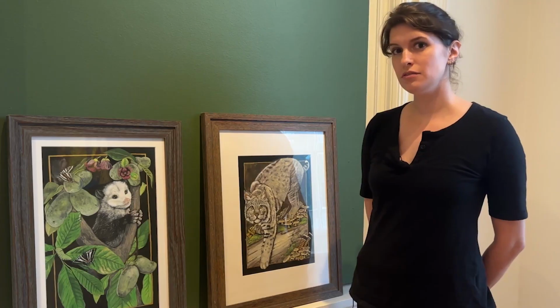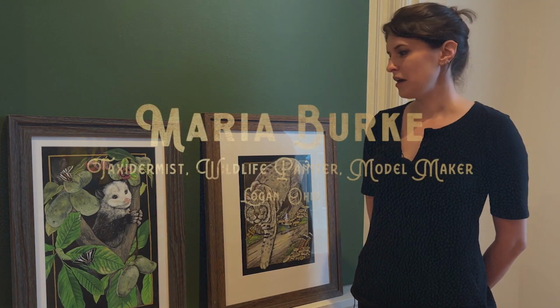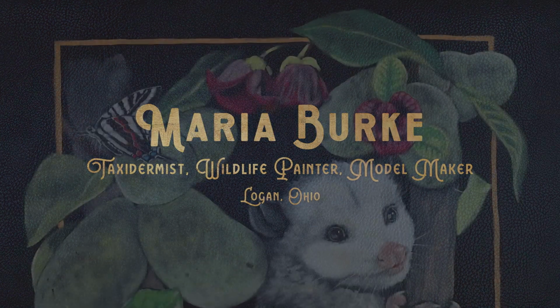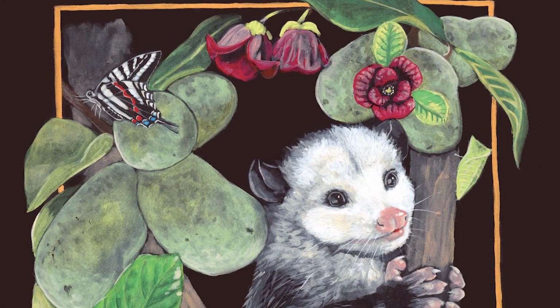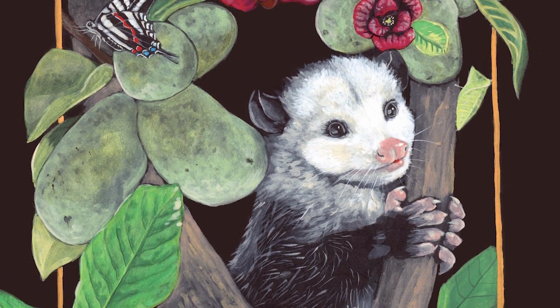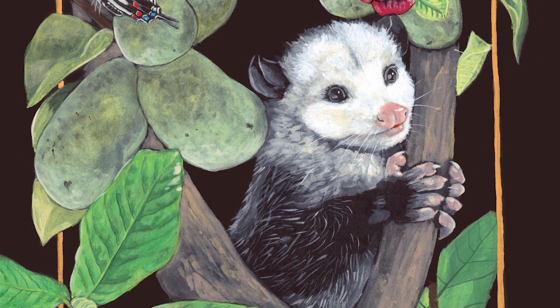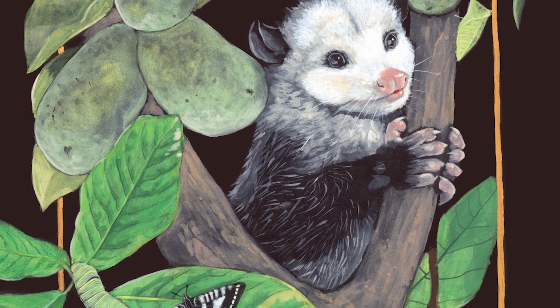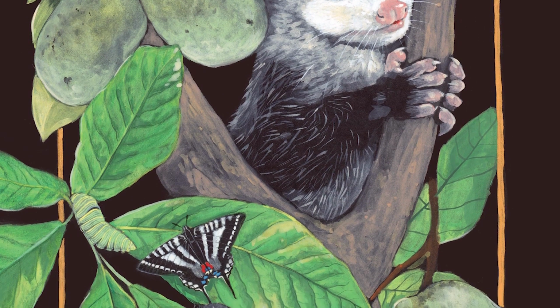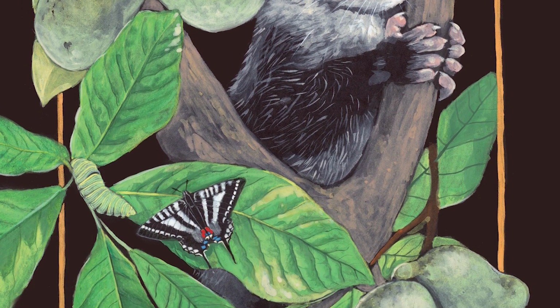These 2 pieces are done by me. I live in the Hocking Hills region of Ohio. My background is in scientific illustration, but I like to do paintings in gouache. It's an old art form of painting. I start out with a black substrate and then layer the color up with the gouache, which is very opaque.